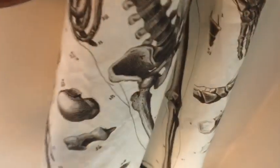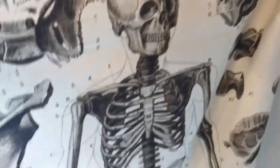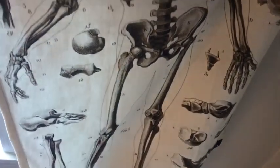I want to show you this little tea towel that I have hanging on this little rack. I say little a lot. It's a skeleton. So yay. And then I have an owl above it. Makes no sense whatsoever, but I think it's cute.